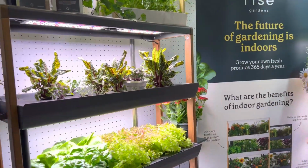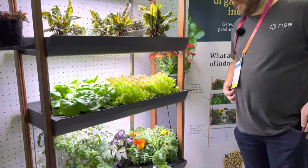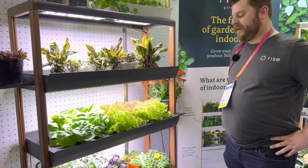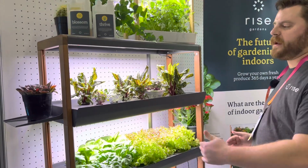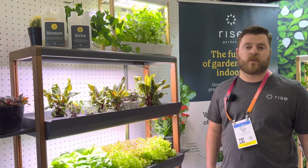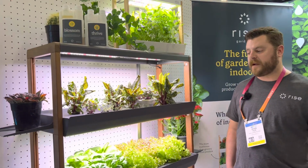The bigger one's probably going to be easier to demonstrate this, but the big bookshelf version is basically just bookshelf size, so you can replace a bookshelf with it. It's about 3 feet wide, 18 inches deep. It's called the New Rise Garden. It is a CES 2023 award honoree in the food and ag tech category.